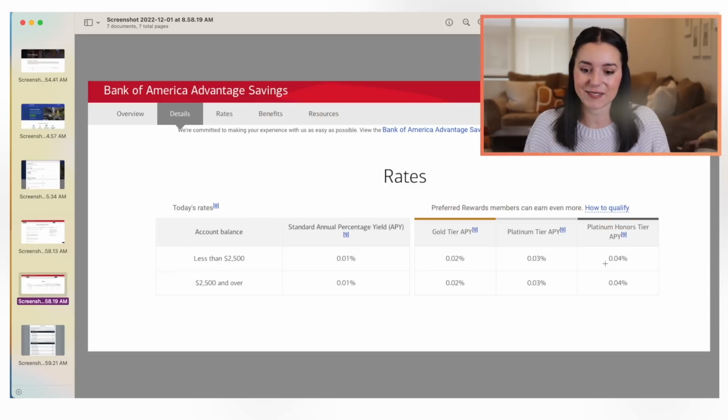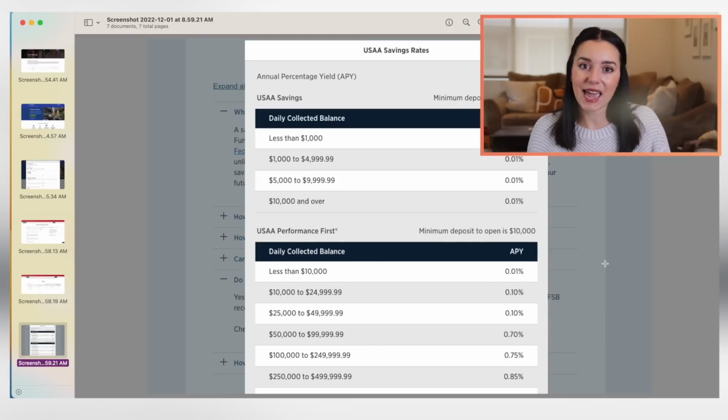That is ridiculous. So then I went to USAA, USAA for our military members. USAA is just all over the place. I feel like they treat their service men and women just like dirt, okay? 0.01% for any daily collected balances. In fact, I didn't see even 1% until you had to have over $1 million in your daily collected balance in order to hit 1%.